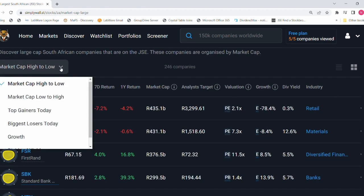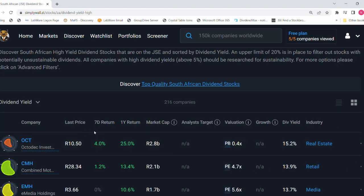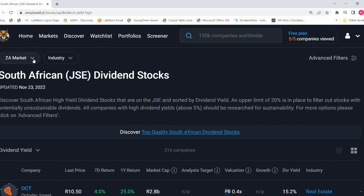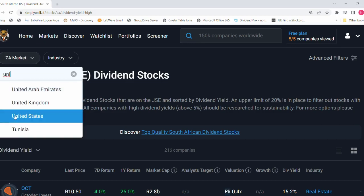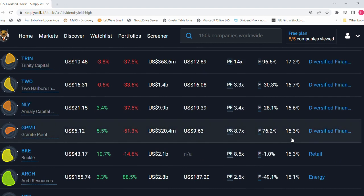So the JSE is the one that's currently open, and where it says market cap high to low, I can change that by using the drop down arrow and selecting dividend yield. Once I do that, it rearranges the list of companies and it lists them from highest dividend yield to lowest dividend yield. So you would scroll down from top to bottom. Let's look at the New York Stock Exchange. So right here where it says ZAR market, I'm going to change that and just type United States and just select. Again, it's going to list the companies from highest dividend yield all the way to the lowest. Now, when it comes to dividends, guys, please don't just look at the dividend yield only to choose your shares. There are more important factors to look at, which I'm going to mention towards the end of the video.